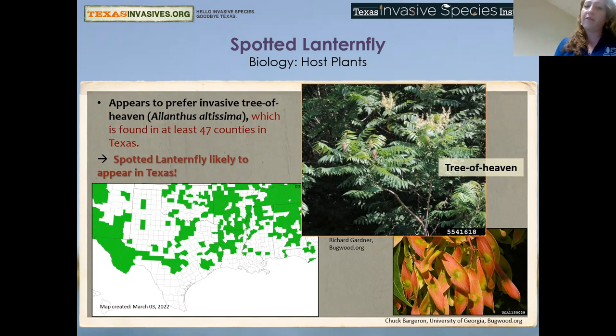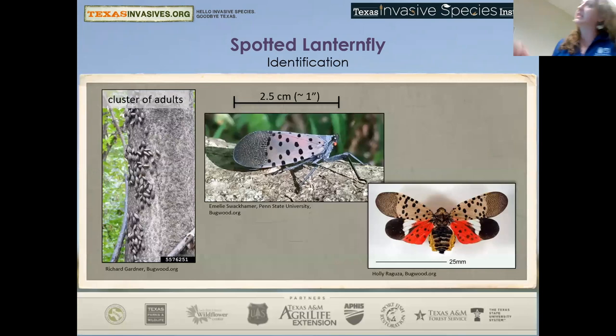Thankfully, the insect is easily identifiable. It's a big bug. So helpful that it's big. And I like to call this a watermelon insect. It looks like it has eyes on the back, but the four wings are nice and spotted. And those back wings look like watermelon eyes. So you've got the bright red with the spots and the white and the black.